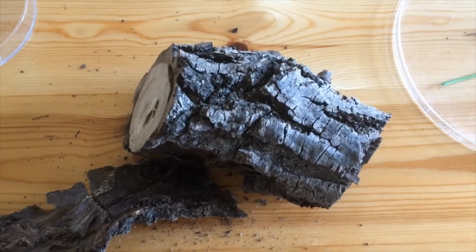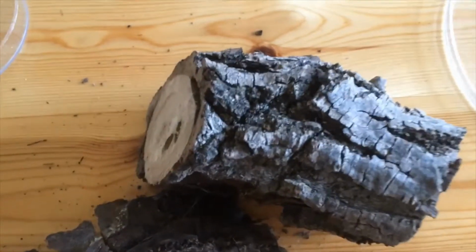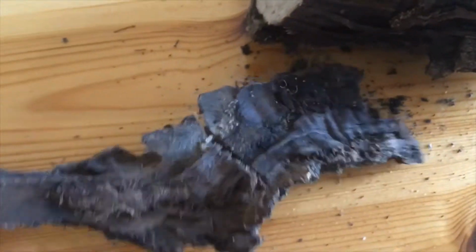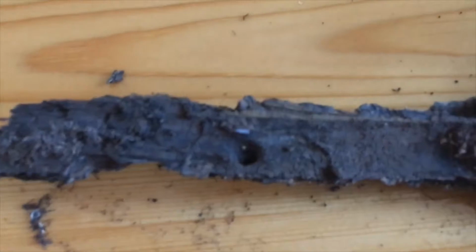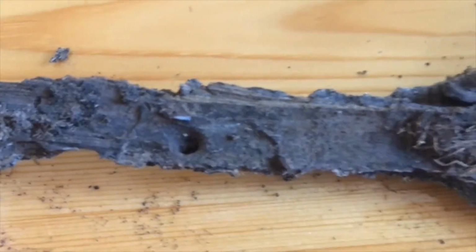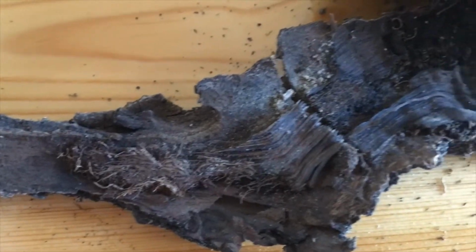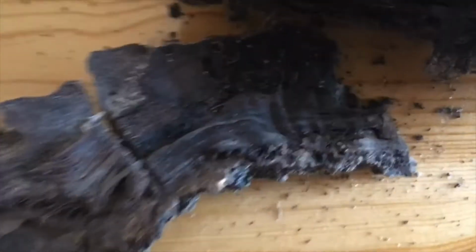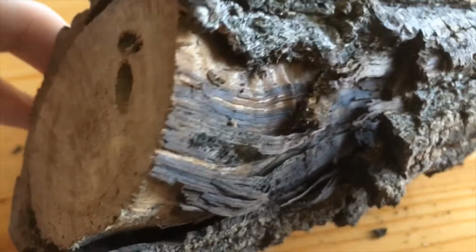All right, let's start by looking at this piece of a tree. This is part of the tree. What I did was I broke off a piece of the bark. That's the bark right there. The bark goes on the outside of the tree. And sometimes animals will dig holes in the bark and make their homes in the bark, especially beetles. I'm not sure if I see anything alive, but if we see any little holes in the tree, then that might tell us that there was an animal that was living in there.